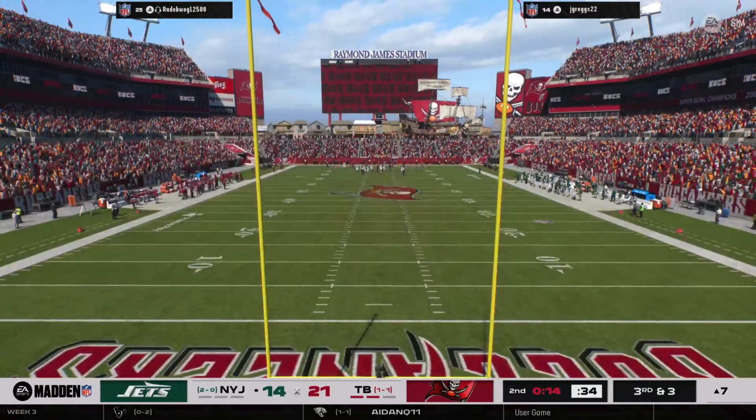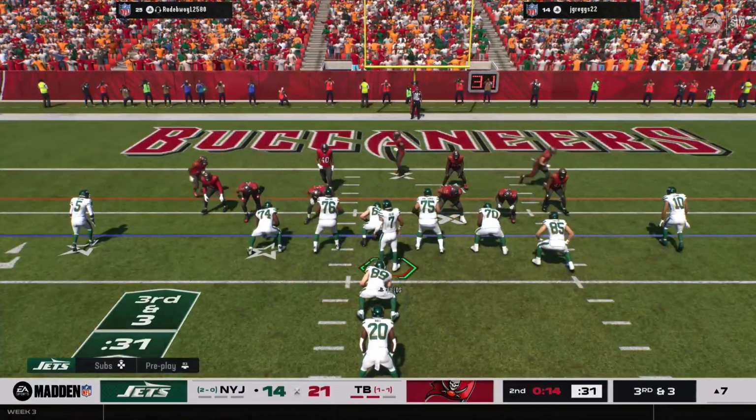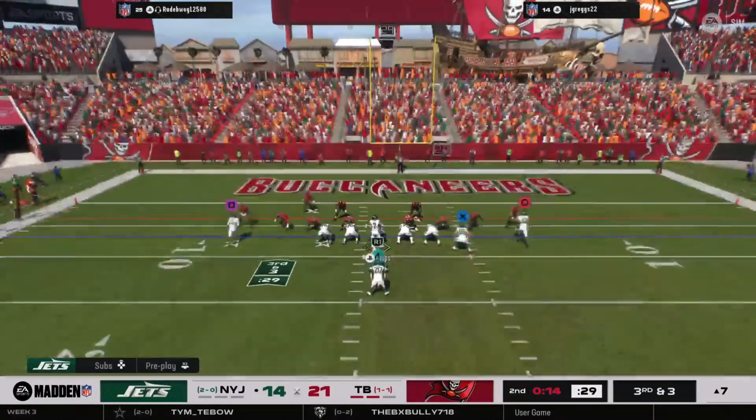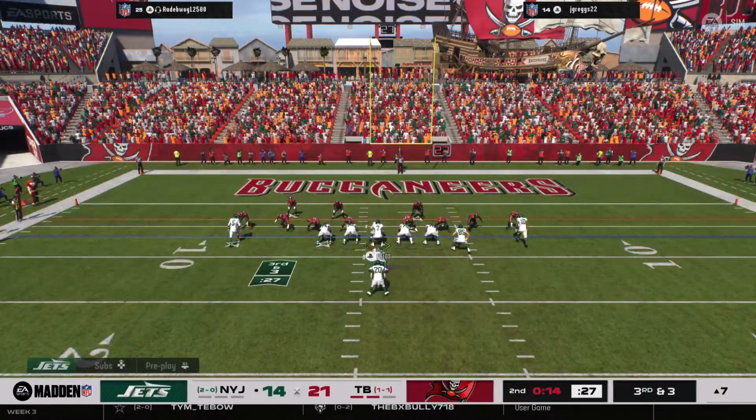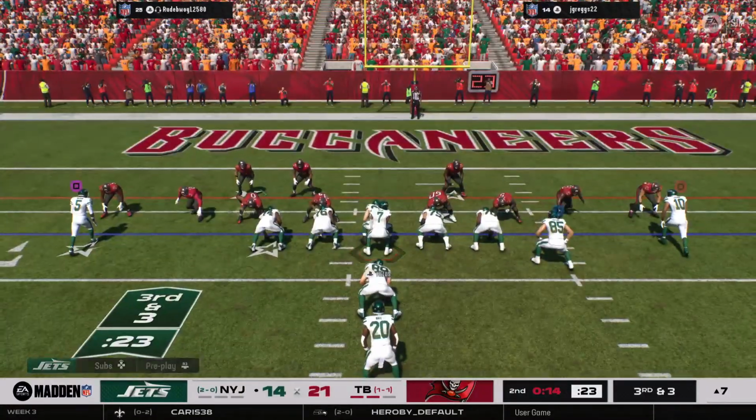Well, I can promise you one thing. That's certainly not how that play was drawn up. I thought he did a nice job initially buying about as much time as he could, but realized there was nothing downfield developing, and he had to throw it short and didn't get anything positive.